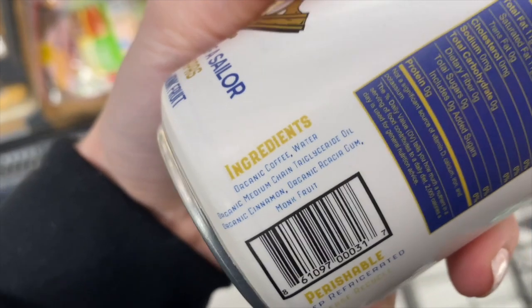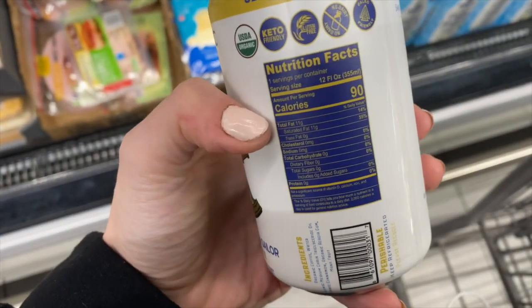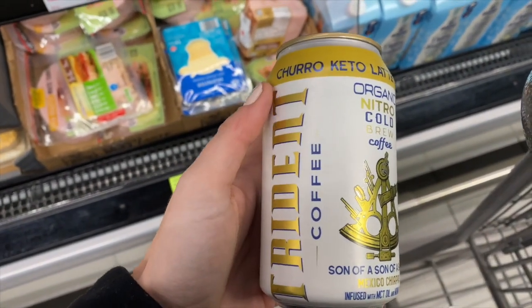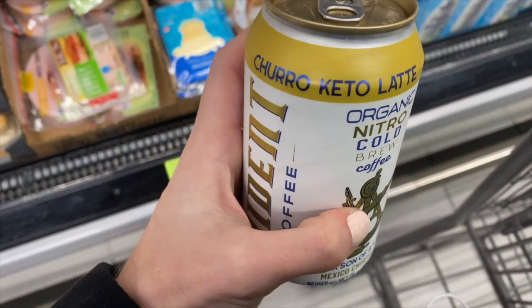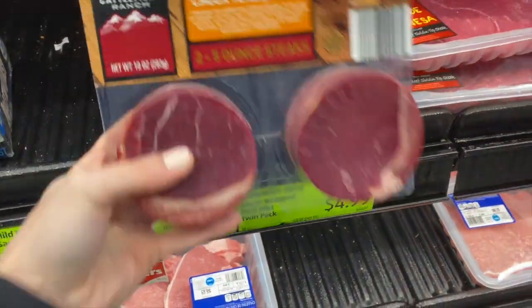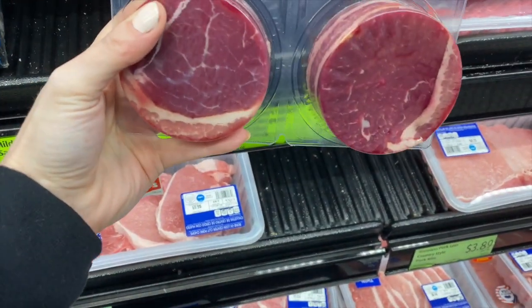Oh, here's that churro keto latte. This is just slightly different because it has cinnamon in it. Otherwise, it's the same as the other one. I don't know if just adding cinnamon to something automatically makes it a churro latte, but it was okay. Honestly, I don't think that these are my jam, but if you're into prepackaged coffee, you want to have it at home. But hello, $4.99 for a bacon wrapped beef tenderloin, 2 of them.